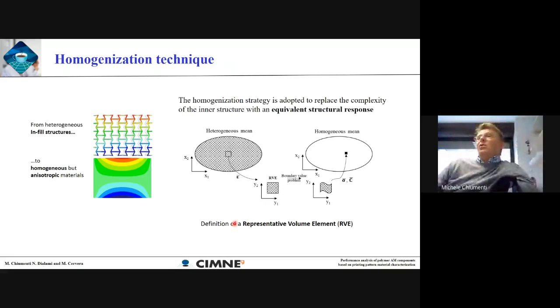Well, how to deal with the infill structure? The idea is to use a homogenization technique, and so the objective is to go from a heterogeneous infill structure to a homogeneous but anisotropic material. We want to avoid meshing the infill itself, because this is crazy given the number of elements required for just the geometry of this. We want to replace this infill structure by an equivalent homogeneous, even if anisotropic, material, giving an equivalent structural response. So we want to go from this heterogeneous medium to a homogeneous one.